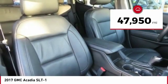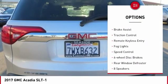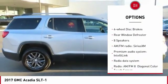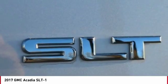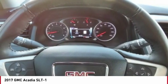Here are some of this vehicle's great options: electronic stability control, alloy wheels, power lift gate, brake assist, traction control, remote keyless entry, fog lights, speed control, 4-wheel disc brakes, rear window defroster. Come take a test drive today.